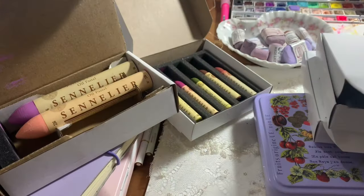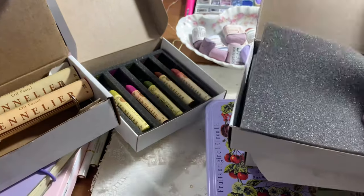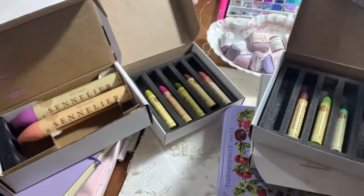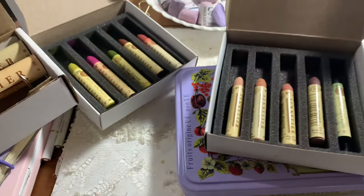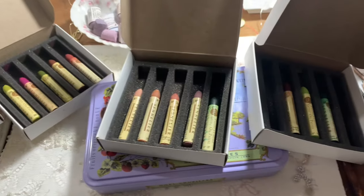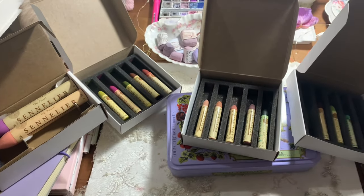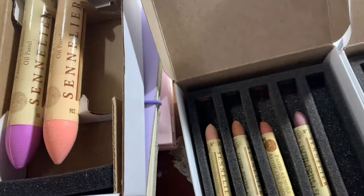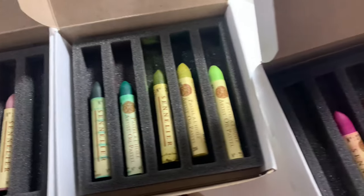Today is a little haul, so a really beautiful one as well. These are some Sennelier oil pastels, and you will have seen in probably not the last video but the one before, I've been using the oil pastels quite a bit when I just want some dry media at night and just having a little bit of an enjoyable kind of art session with these.